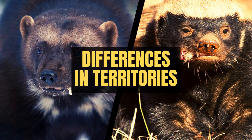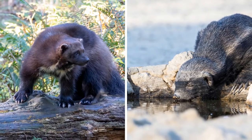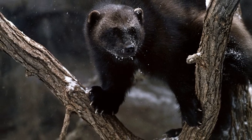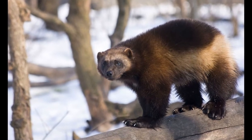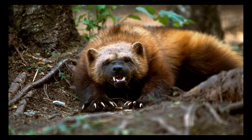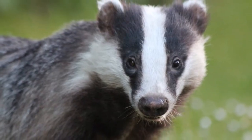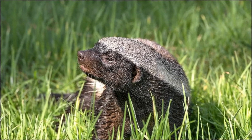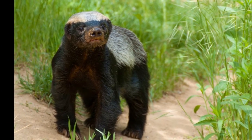Differences in territories. The extent of the territory occupied by these two species may be the most striking distinction between them. Male wolverines have a home range of around 920 square miles, whereas female wolverines have a territory of approximately 390 square miles. Wolverines, both male and female, will battle to the death to defend their home ranges. Male badgers have a territory of around 1.5 square miles, whereas female badgers have a territory of about 1 square mile. Badgers do not defend their territory, and their territories may overlap with those of other badgers.